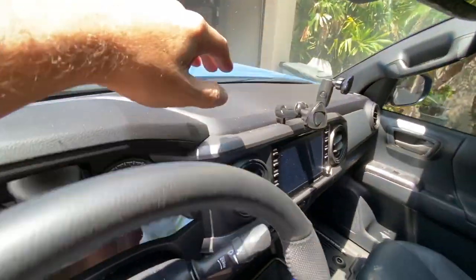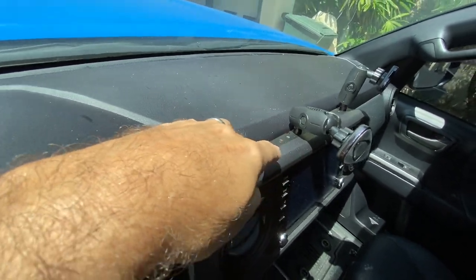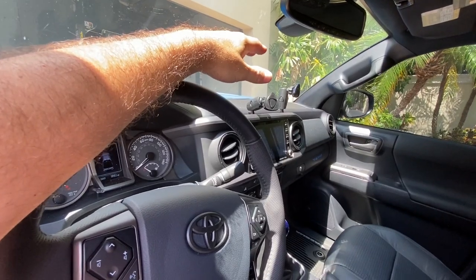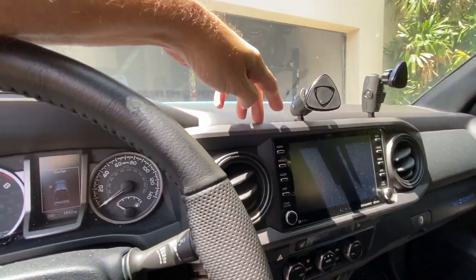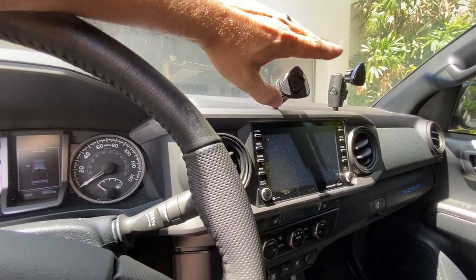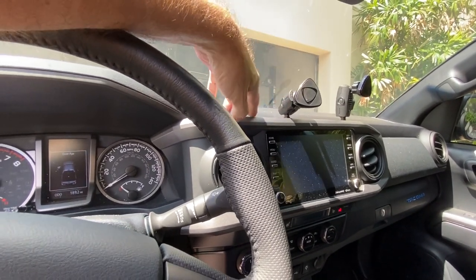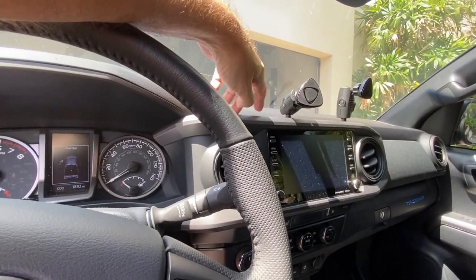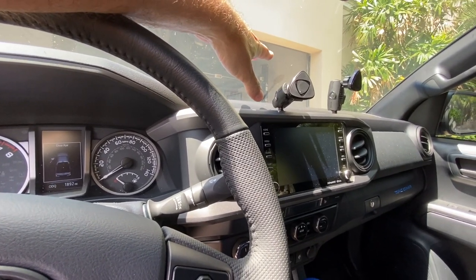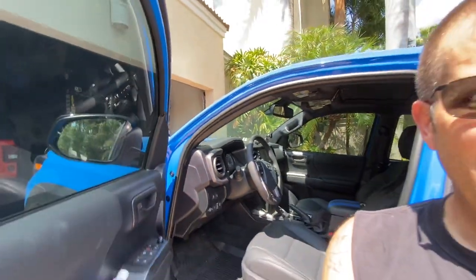The only downside, of course, behind here, you can see right there, there is a track. You actually do have to drill a few holes to put this in. But the good thing about it is all of this is hidden behind this lip. You can't see it. If I was to remove these two pieces I have up here that I hold my phone up with, you'd never know that there was a track mounted or a bracket mounted back here. You could even leave it on and forget about it. I would guess that when you go to trade your vehicle in, they're never going to even know it's there.